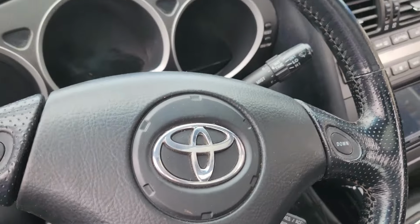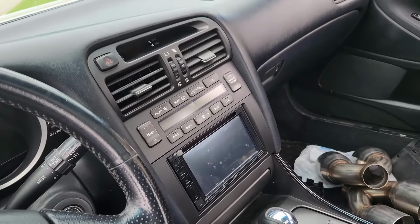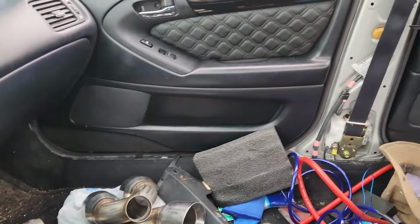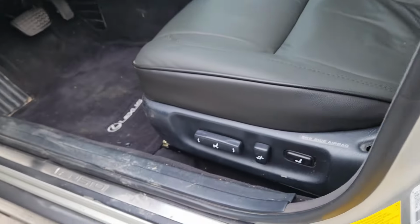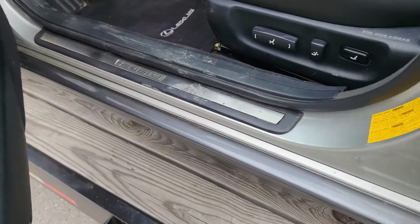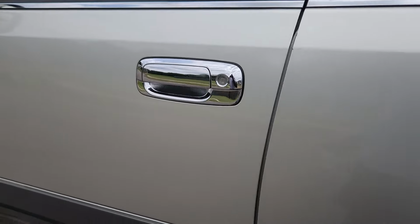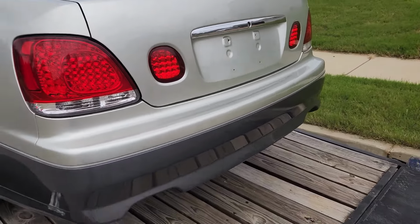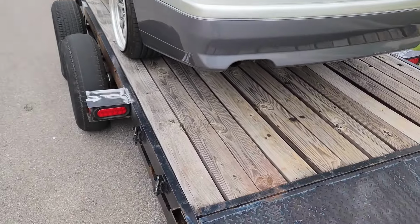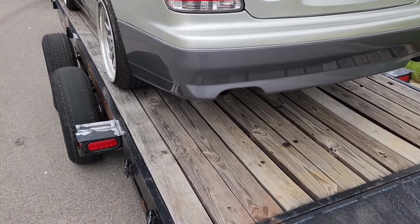I got my Toyota steering wheel. Trying to go for a JDM Aristo look, right? So we did that. We did the Aristo door sills. We have the Aristo chrome door handles and trunk garnish. And now we're off to get the exhaust done.